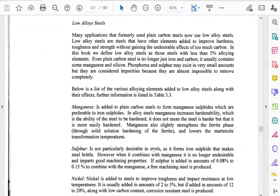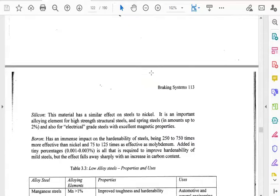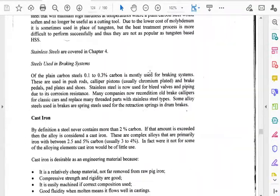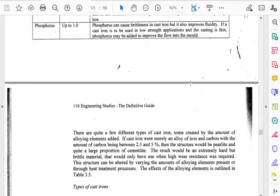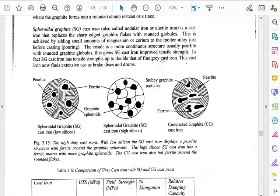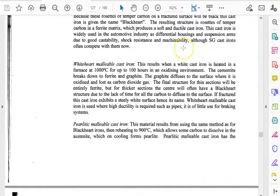Then I have a whole other video which we're going to look at later, which talks about different additives. You can add magnesium, sulfur, chromium, nickel, molybdenum, vanadium, tungsten, copper, silicon, boron. And then we talk about cast irons, stainless steels. They're covered in chapter 4, but I'll do them in the same video. Cast irons also have additives. We use silicon to produce more graphite, and we're going to learn about a whole bunch of different kinds of cast irons, and I use my Dragon Ball Z reference about transformations.